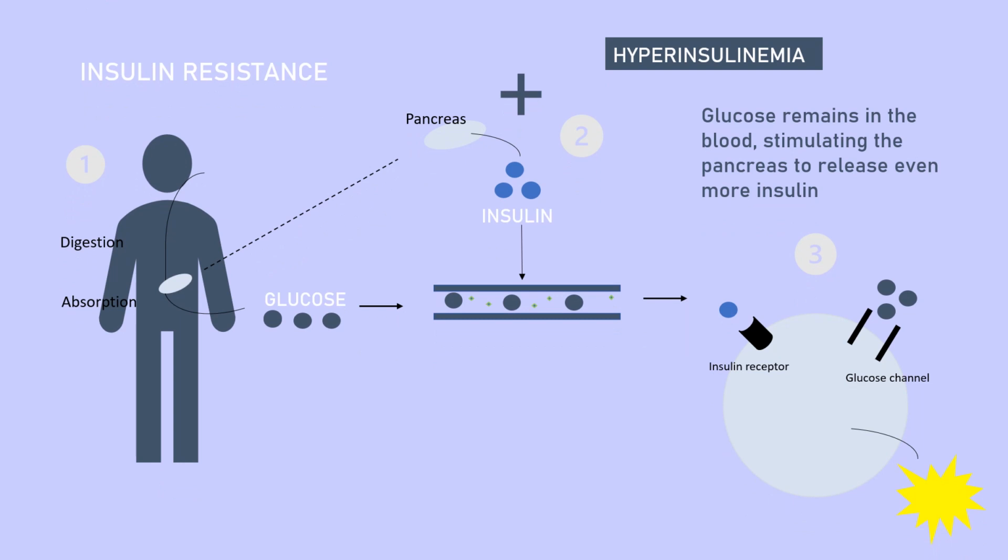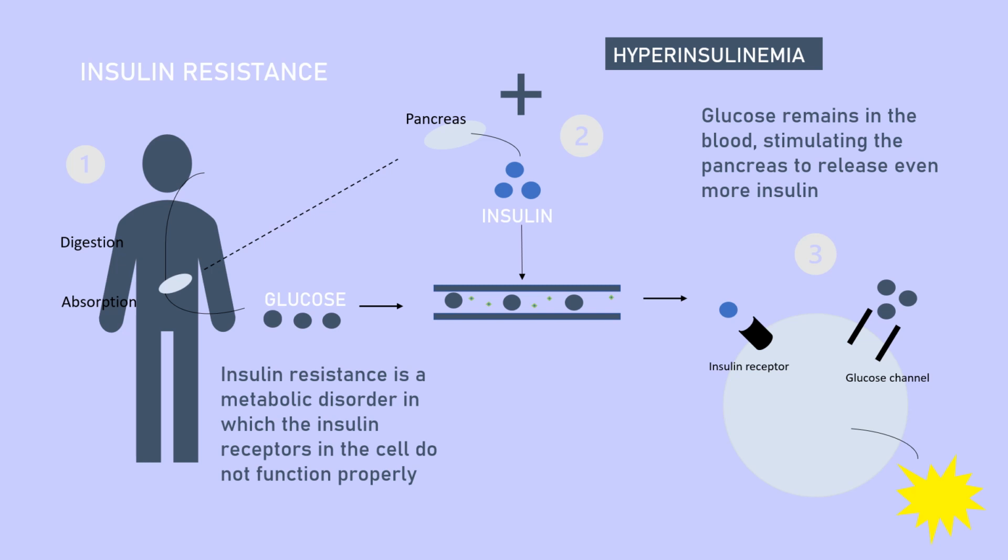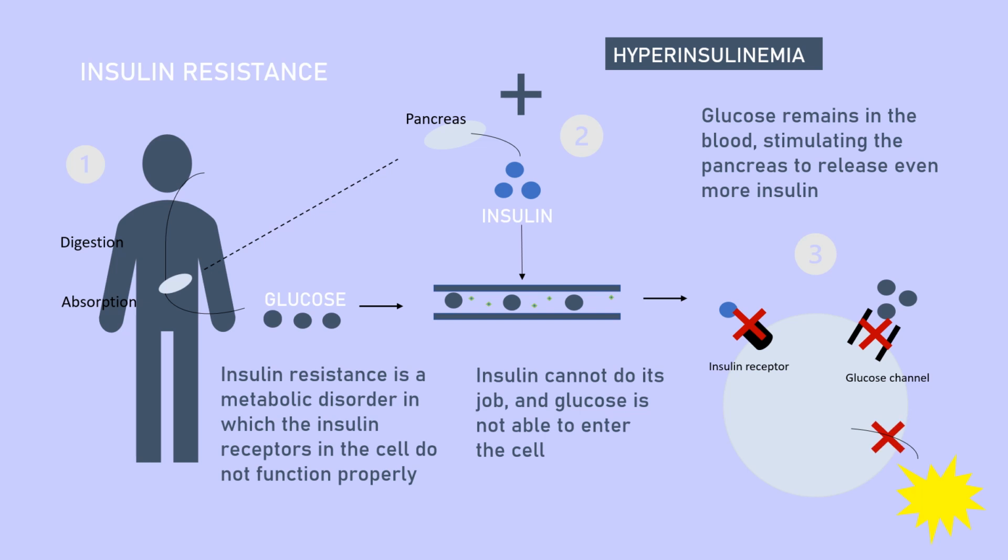Permanently elevated insulin concentrations in the blood are often considered an attempt to overcome insulin resistance. Insulin resistance is a metabolic disorder in which the insulin receptors in the cell do not function properly, preventing the hormone from doing its job. If insulin is not able to do its job, glucose remains in the blood, stimulating the pancreas to secrete even more insulin. The combination of hyperinsulinemia and insulin resistance is a possible precursor of late complications.